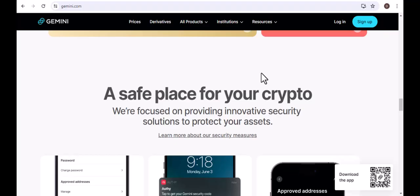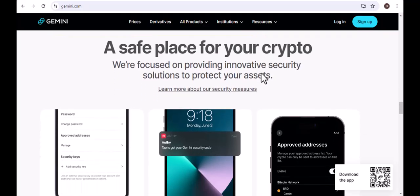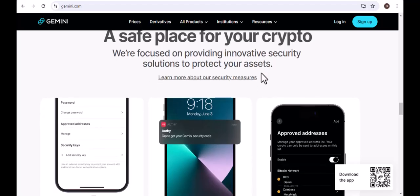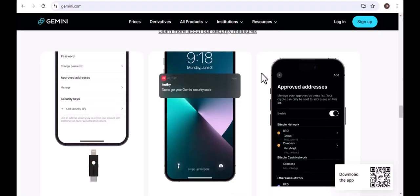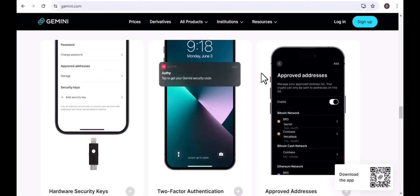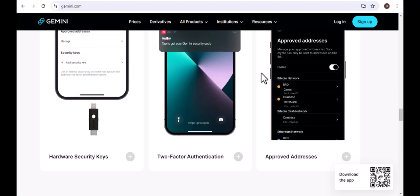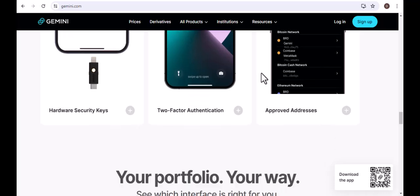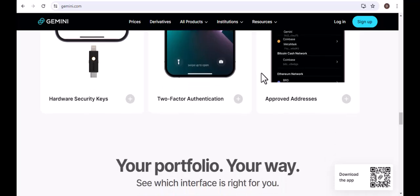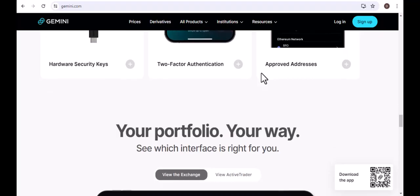So, to wrap this up, let's do a quick recap. Gemini reports certain income to the IRS on a Form 1099 MISC if you've earned over $600 from activities like staking or bonuses. Gemini does not provide a Form 1099-B for your capital gains and losses from trading. You are still legally required to report all of your crypto trades, including crypto-to-crypto swaps, on your tax return. You can download your complete transaction history from Gemini to help with your tax calculations.